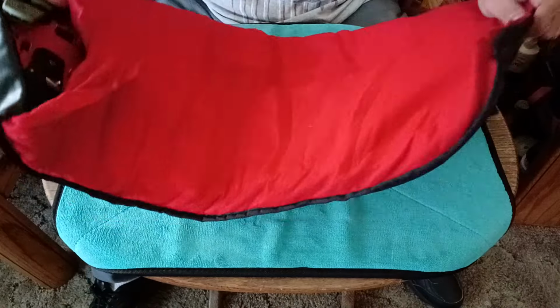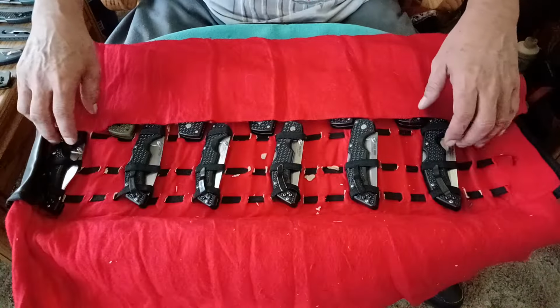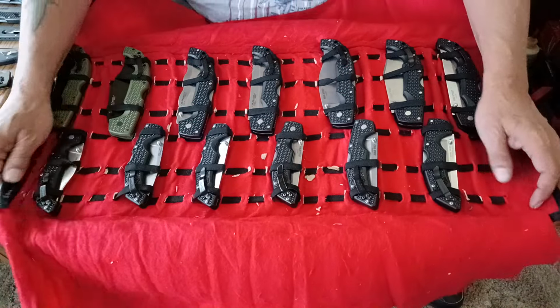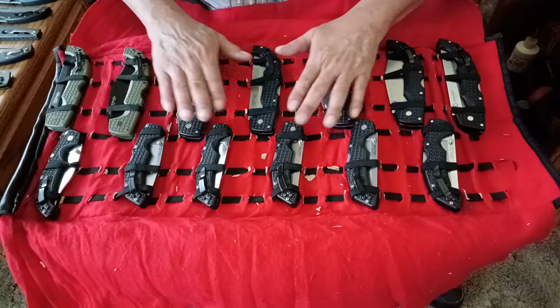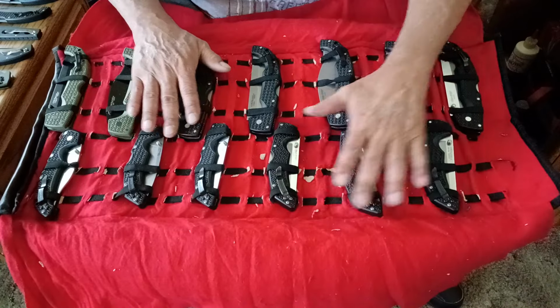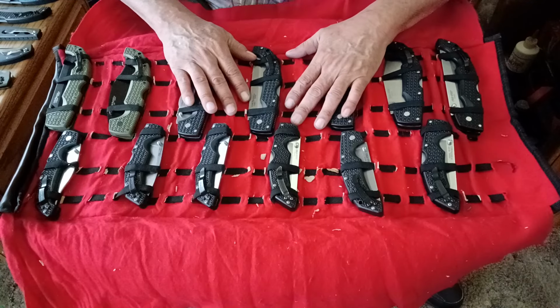Here we go. Fresh out the safe. Oh yeah, that's what we're going to talk about. Voyagers. I love my Voyagers, people. I've been carrying Voyagers for years. My very first Cold Steel Triad folder is a Voyager.